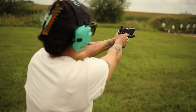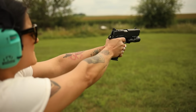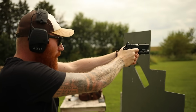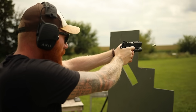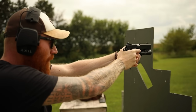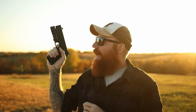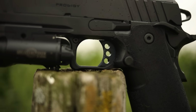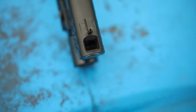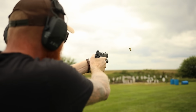The single action system of the 2011 allows you to have extreme accuracy and extreme speed even over a lot of the polymer frame Wonder 9s because of the trigger system that the 1911 uses and has used for over 100 years. As you can see here, the trigger travel to the rear is not only very light, a sub 3.5 pound trigger, but it also resets extremely quickly, allowing for fast follow-up shots. Add that to the fact that you have some weight to it, it's around 39 ounces, and you have that single port comp reducing the recoil. You can shoot this gun unbelievably fast, and it is a whole lot of fun for around the $1,500 price point.